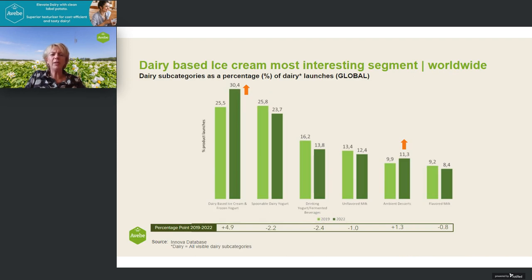When we then look more towards the new product launches done lately, in 2020, you see here the new product launches within dairy represented by the segments showcased here. And you see that plant-based ice cream and ambient desserts are the fastest growing segments within new product launches brought to the market in 2022 versus 2019.